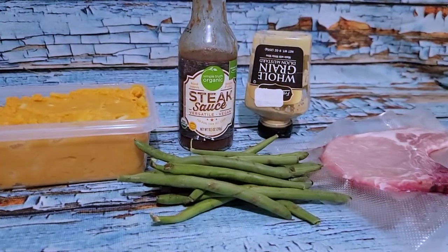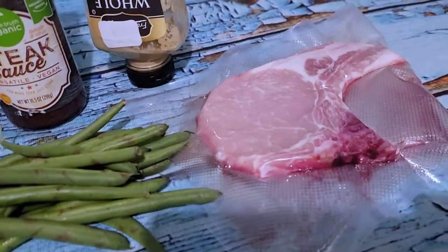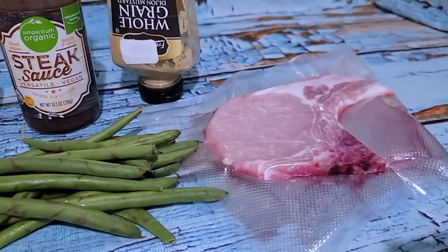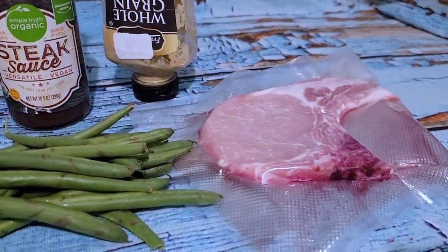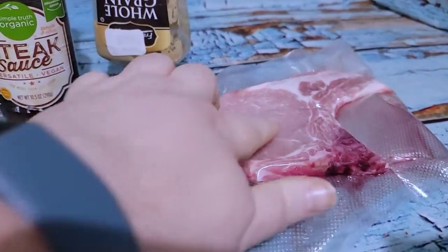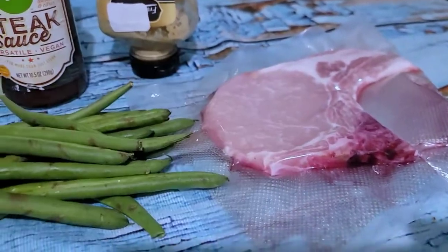All right, welcome back for dinner. So for dinner, I am going to have a bone-in pork chop, and center cut chops, once they're trimmed, are zero. So I'm going to cook that in the air fryer, and then when that's done, I'll take out this little piece here and take out the bone.